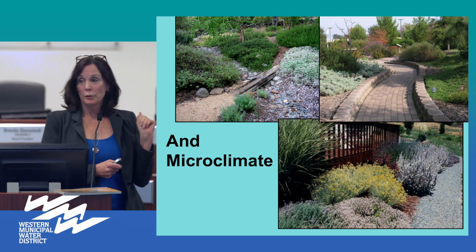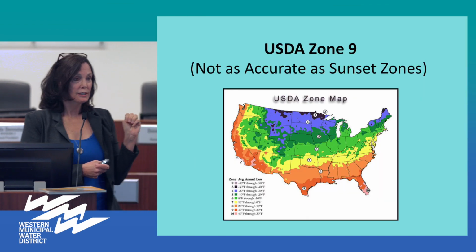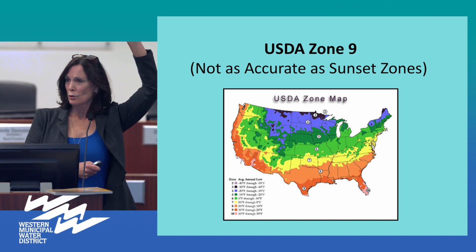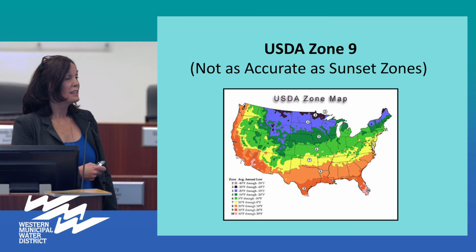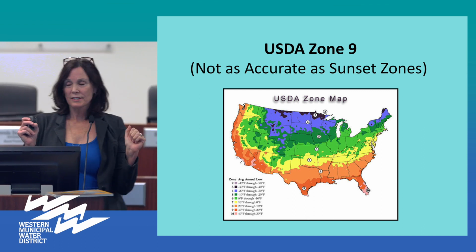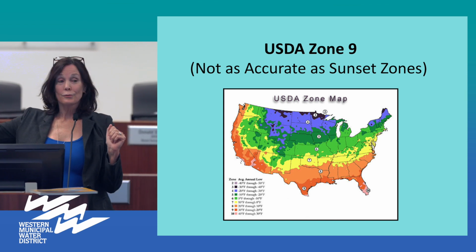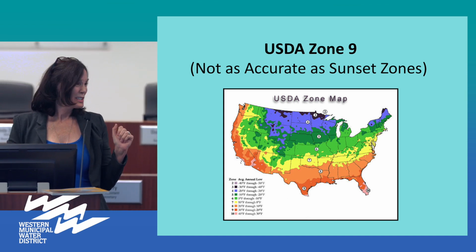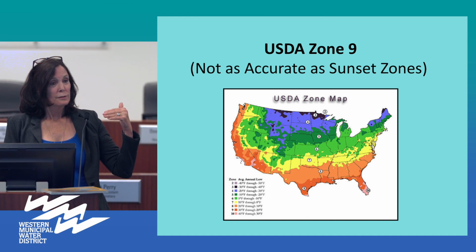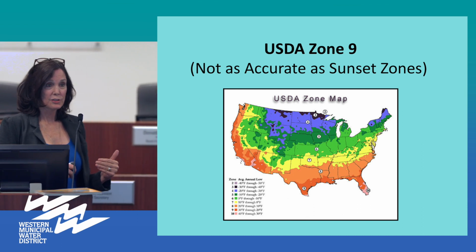How many of you have heard of USDA zones? Great. How many of you originally are from the Northeast, Upper Midwest, or somewhere like that with a cold climate? USDA zones are perfect for those climates. The reason is the bottom line is the last predicted frost date. It's not so important here in Riverside, right? But it is for the past agrarian culture and farming population.